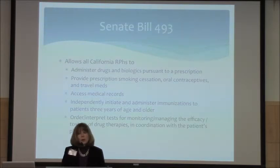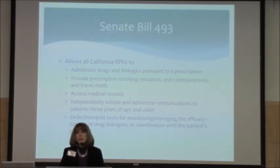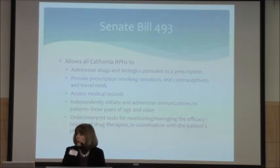It will also allow under protocol, which the protocols still need to be developed, and also this bill is effective January 1st of 2014, to provide prescription smoking cessation products, but just the nicotine replacement type products, not the others such as Chantix. And then oral contraceptives and travel meds. These are things that a patient can self-diagnose, or not diagnose, but self-present if they're going traveling, for example. That's not something that anyone else needs to tell them they're going to do.